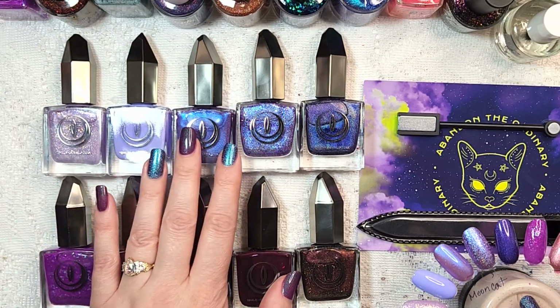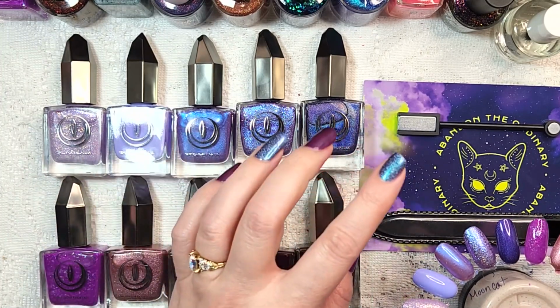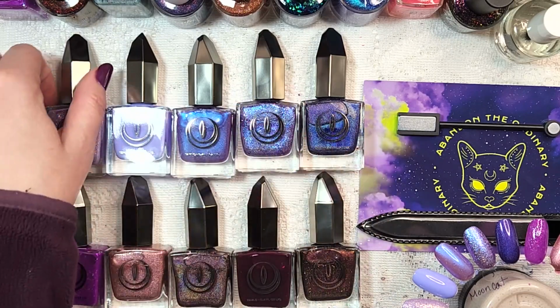All right, so we've got all of these swatched. I also got a couple of accessories from them, so let's go ahead and dig in.